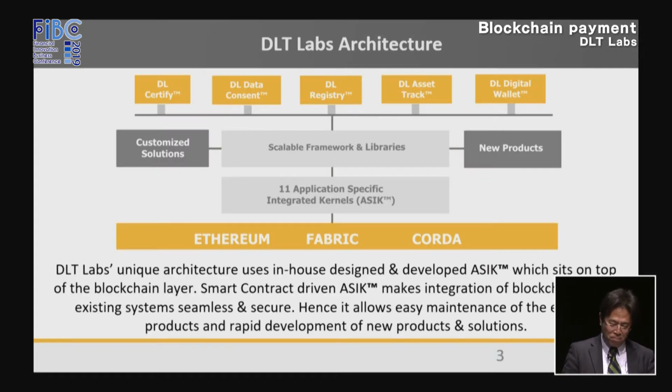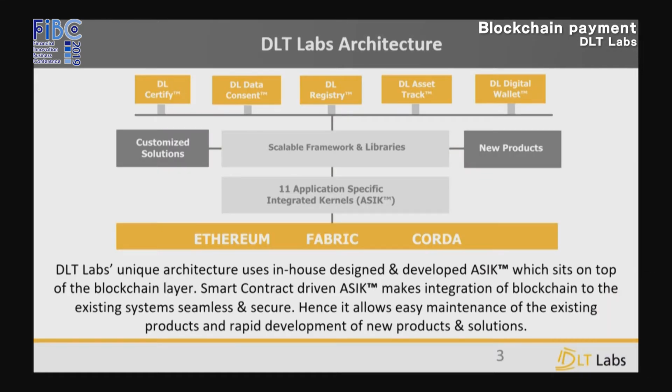So how do we provide the solution to the customers? This is our architecture. We are focusing on the middleware of the blockchain. For example, sometimes people say, "Oh, we want to use Ethereum," or Fabric, or Corda, or which version we want to use. But that's very hectic for creating the program.